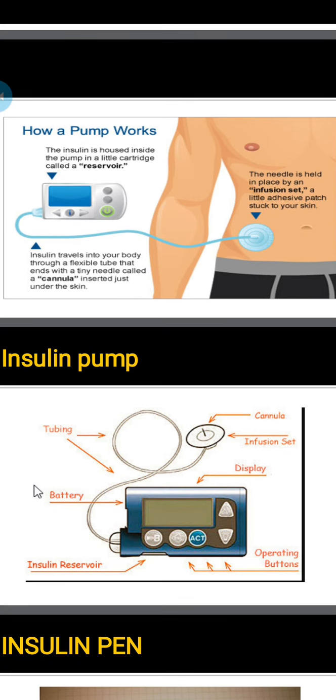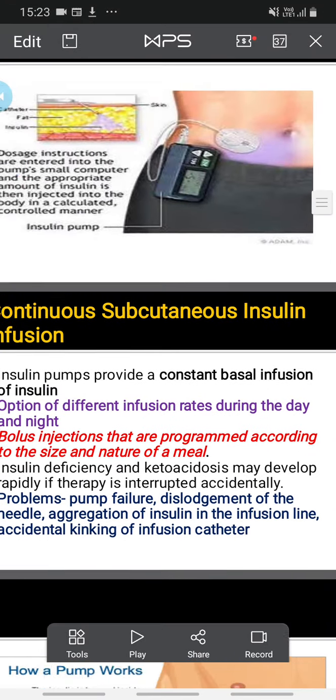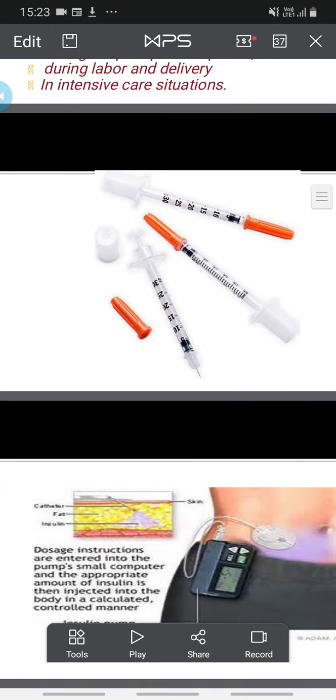Remember, insulin syringes are of two types. One is called U40 and one is called U100, depending on the concentration of the insulin. In the U40 syringe, this is the unit indicator; 1 ml contains 40 units of insulin, and in the U100 syringe, 1 ml contains 100 units of insulin. Often there is a confusion in the color.